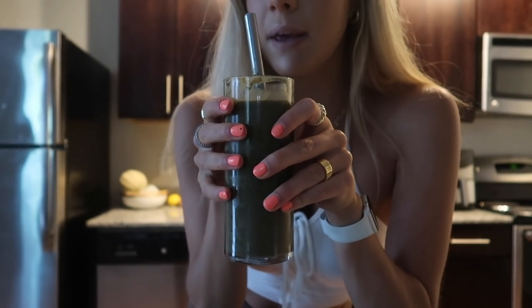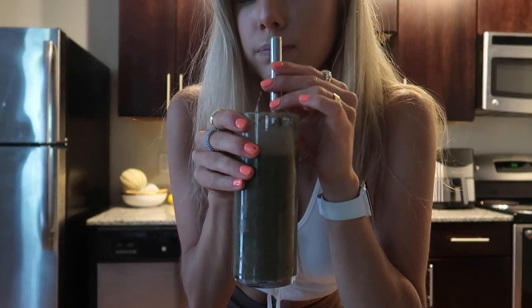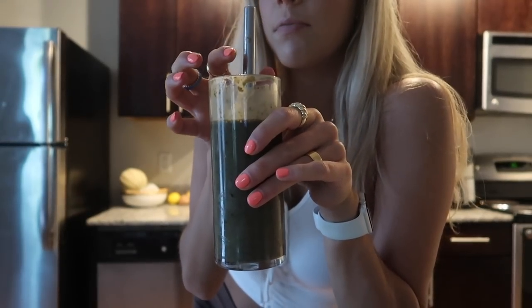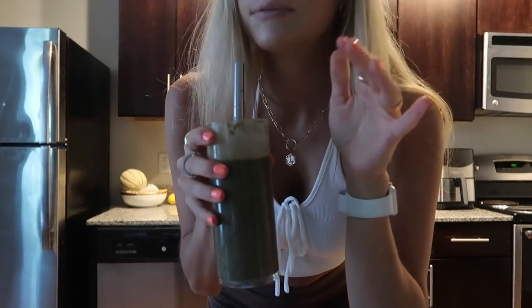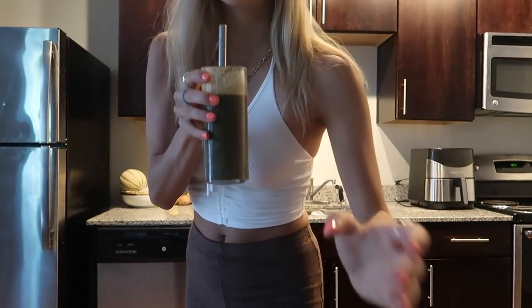Like I said, I never usually make chocolate shakes. Okay, it's not too bad, but I think I'm gonna stick with making vanilla protein shakes because I feel like vanilla is just much sweeter. And I don't know, probably pairs better with fruits and stuff.